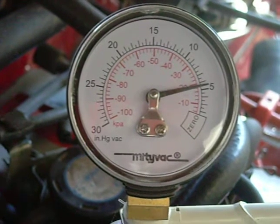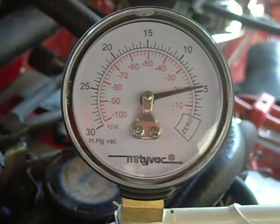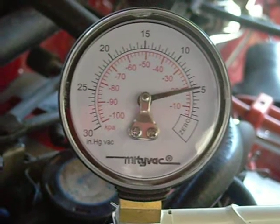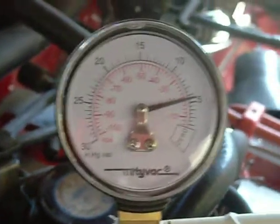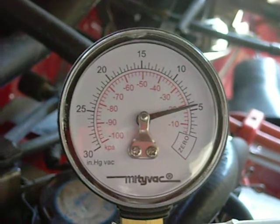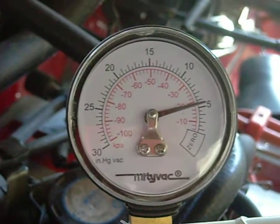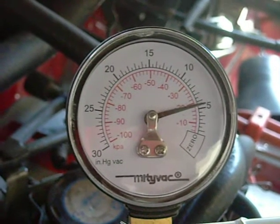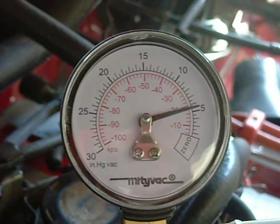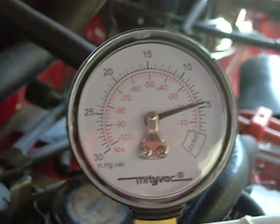Yeah, seems to be holding vacuum. So he told me if it's around 4 to 6, over 30 seconds you should see it. If you see it drop at all, it's got pinholes in it and it's done. He said if it holds, that's not your problem. So as you can see, I'm gremlin hunting again.